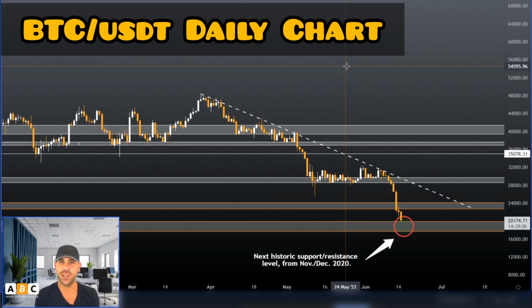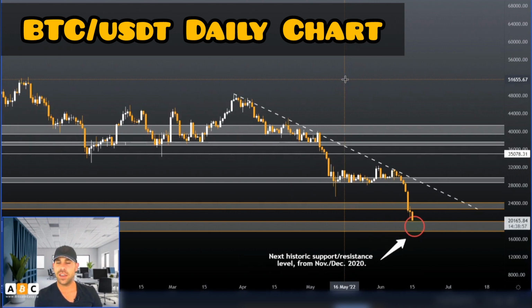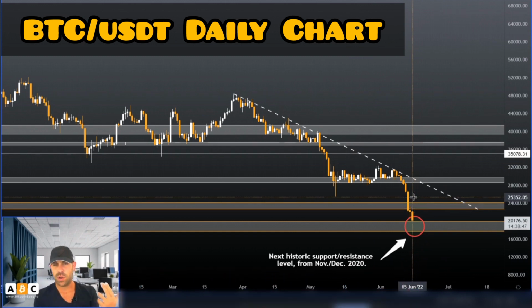So let's dive into the charts and start out here with the daily chart and my support levels. If you've seen my post yesterday on TradingView already, then you're familiar with this. I've been talking about it on Twitter today as well. I started a thread where I went through all the timeframes from that post on TradingView yesterday.